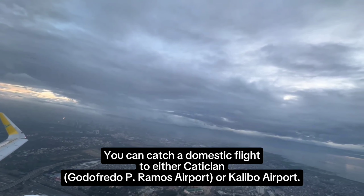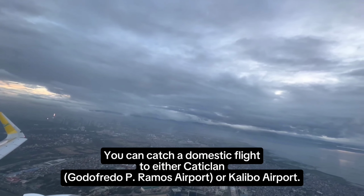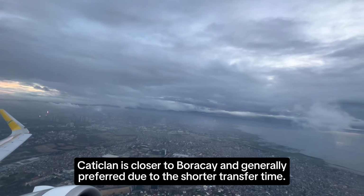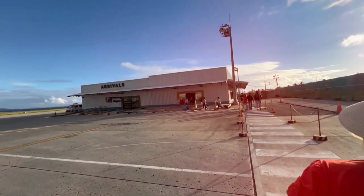You can catch a domestic flight to either Caticlan, Godofredo P. Ramos Airport, or Kalibo Airport. Caticlan is closer to Boracay and generally preferred due to the shorter transfer time.